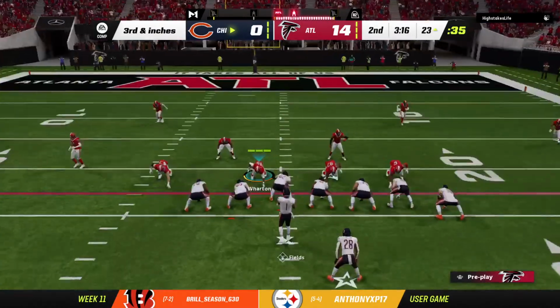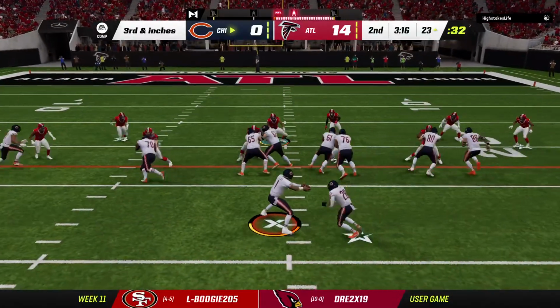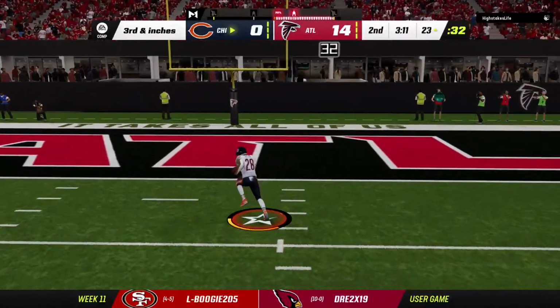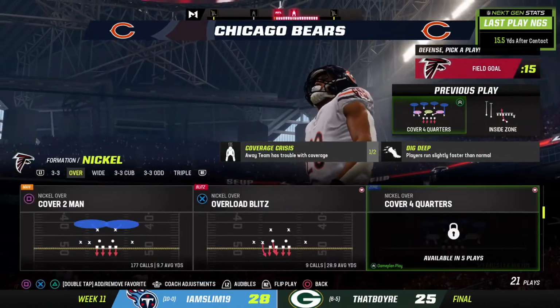The offense on third down tonight, 0 for 3 to this point. They could use a conversion. They're looking at third in the nose of the football. And he takes this one in for a Bears touchdown.